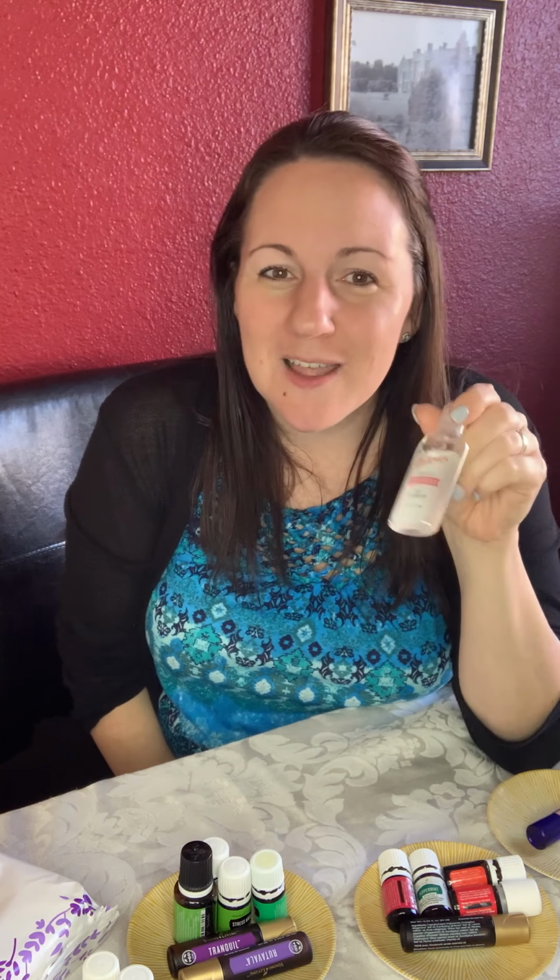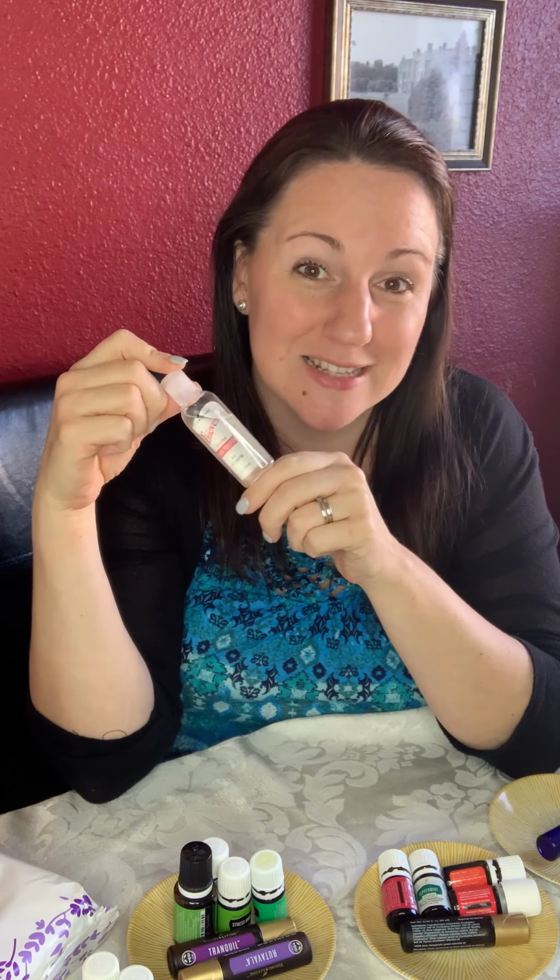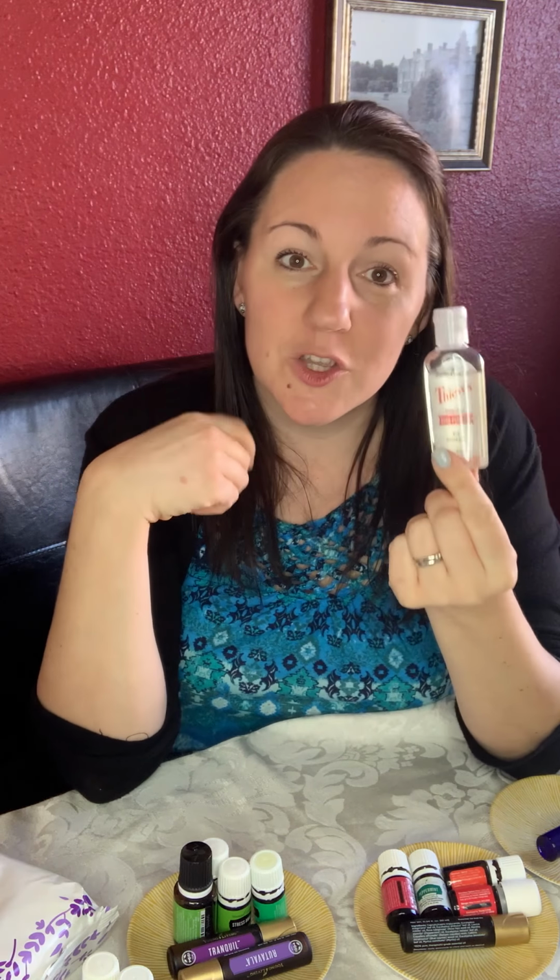I was also talking about the Thieves Hand Purifier. This is what I carry on me for some of those public restrooms that don't have soap, or where the soaps are full of chemicals that are actually drying out the skin and making things a lot worse for those with sensitive skin. So you can use this. And remember I was saying about the Thieves spray. That's always carried around in my purse as well.